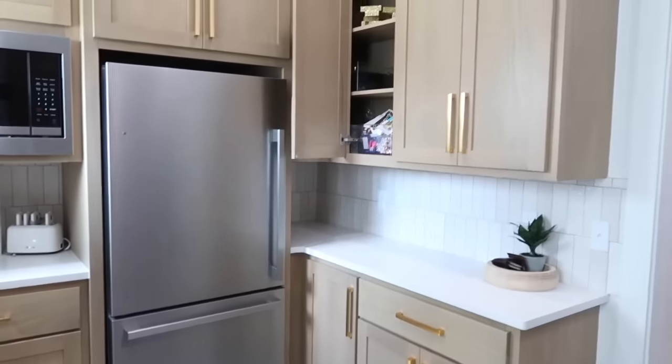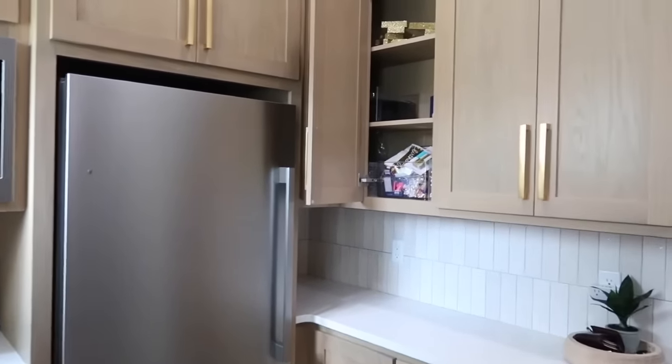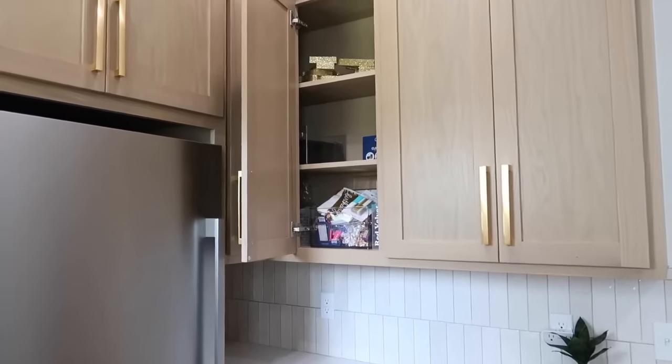So let's work on this cabinet. It's never made sense. It's kind of my party cabinet, but there's other stuff in there. So I was just gonna see if I could make it look a little nicer.